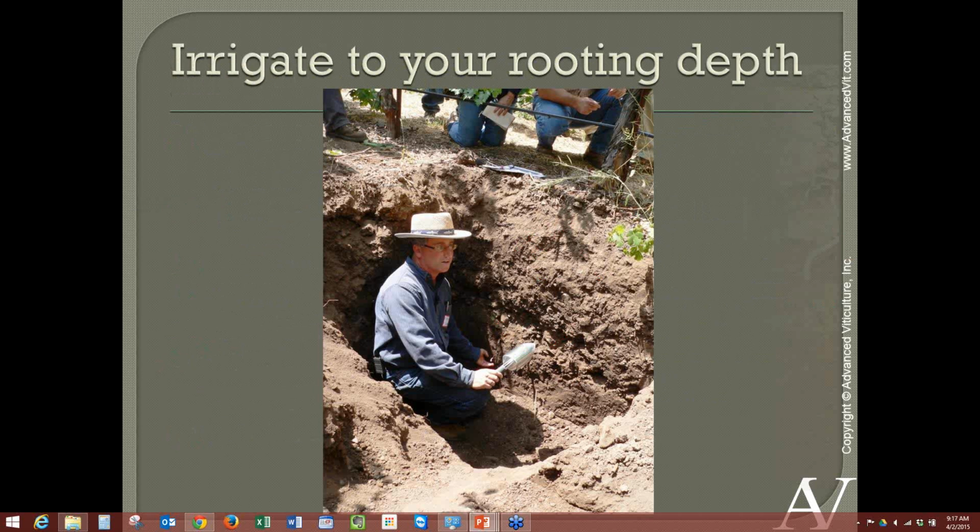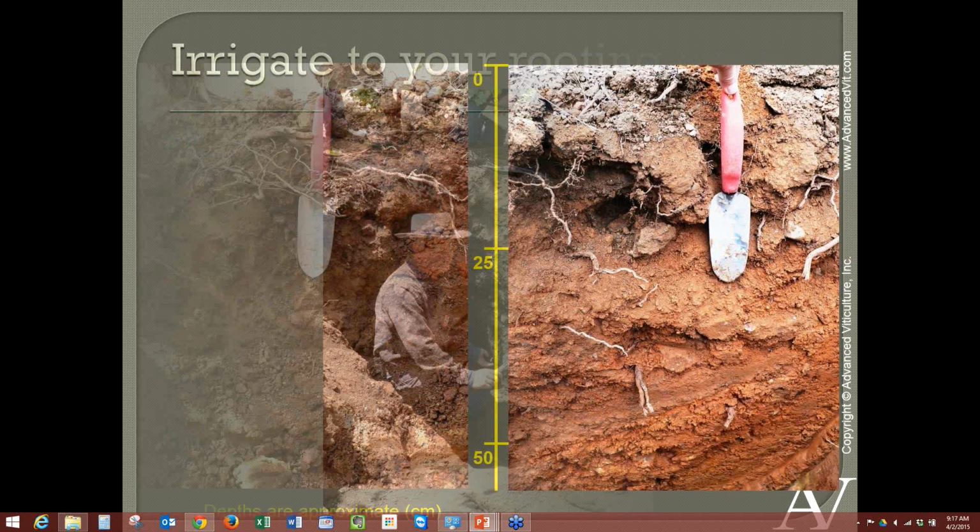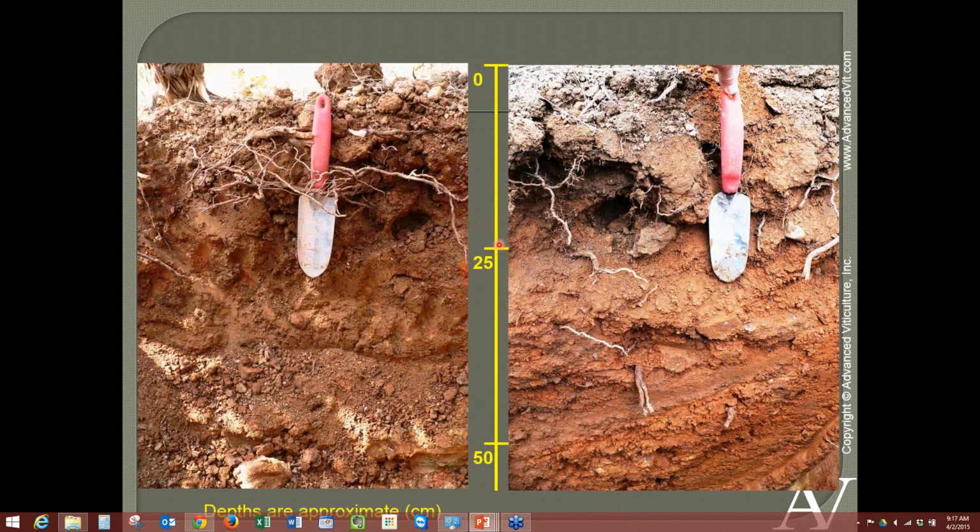Just a couple of quick pictures, probably slowly coming up on your screen, just to show you that root systems in grape vineyards are not always terribly extensive. These are 2 very shallow sites. This is in centimeters. I guess I put the wrong slide in here, but anyway, you kind of get the idea. This is 25 centimeters, which is about 10 inches. So what we're looking at here is a scale of about 20 inches.